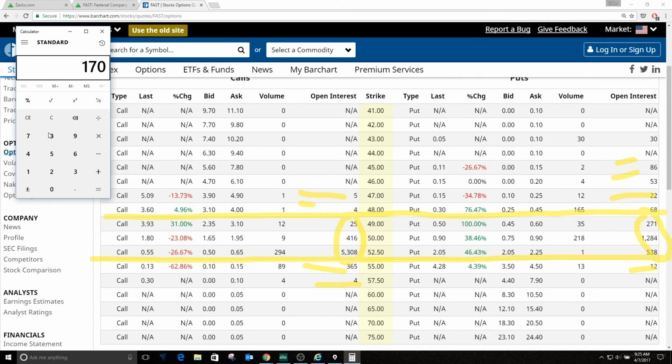Okay? So break even to the upside is going to be 52.50 plus 80 cents. So break even is actually 53.30 on this trade. So you've got even more of a buffer. So that's to the upside. Break even to the downside is going to be 49 minus that 80 cents, so 48.20.